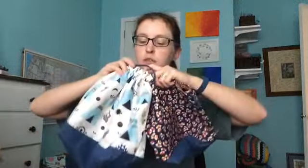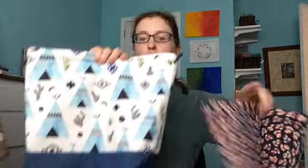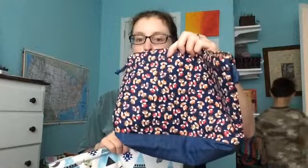Okay, so just to show you the size difference, the large bag versus the small. The small one would be great for socks, any 1 to 2 skein projects. So socks or smaller shawls, smaller scarves, hats, something like that. That's 1 to 2 skeins. The large bag would work for 3 to 5 skein projects.